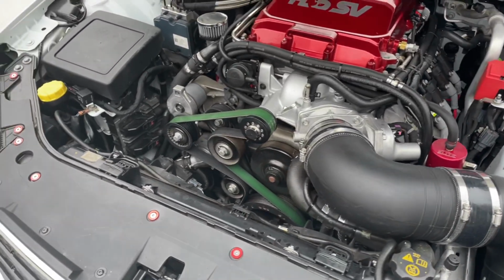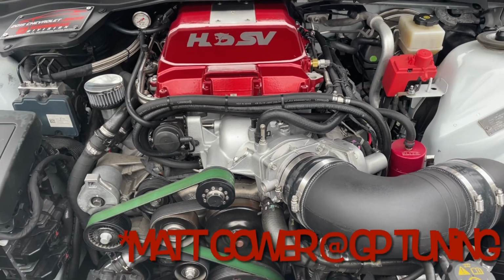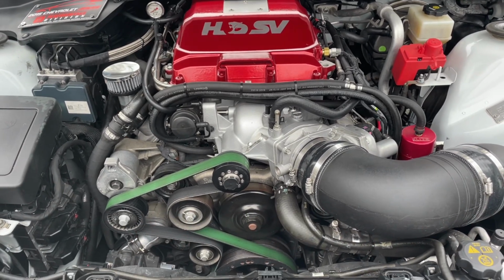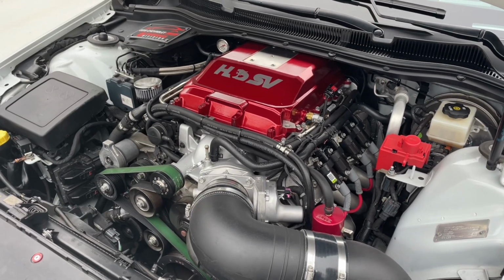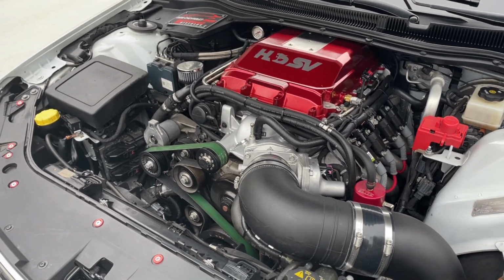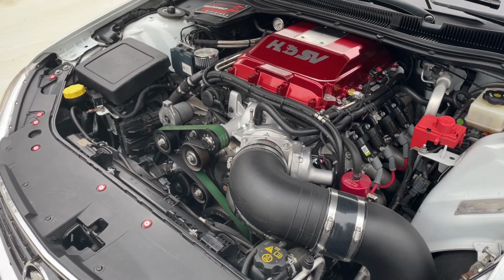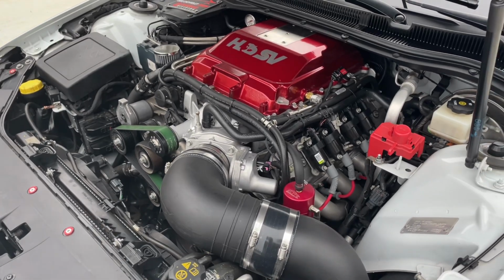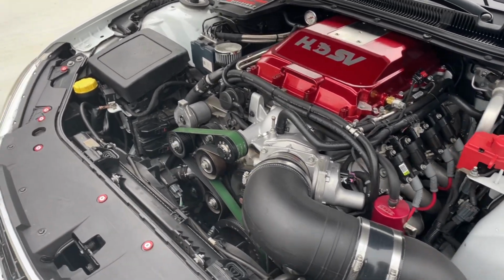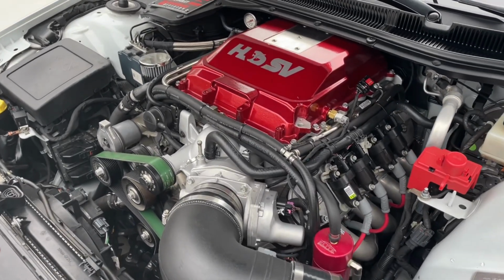So we ended up going with a GP Tuning cam. David Gower over at GP Tuning is the guy that spec'd out the cam for me. I reached out to him a while back. I've seen a lot of his custom cams inside CTSVs, like the 2.5 cam and whatnot, so I was really interested in getting a cam from him, and it's phenomenal. It makes really good power. We'll talk about the power here in a little bit.